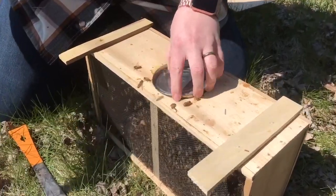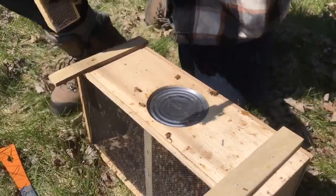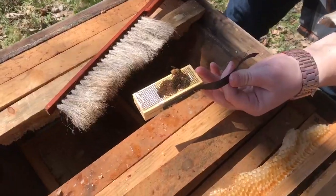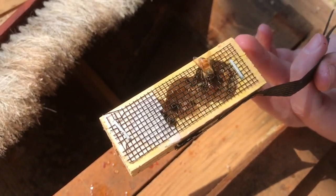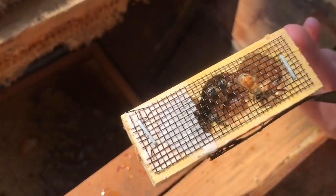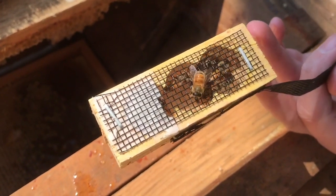Can you hear the bees? They're buzzing around. They're a little angry right now because they're thinking, oh no, what happened to the queen? So here is where the queen is stored, and the people who breed the queen put some attendant bees in there, so they're looking after the queen. They're kind of like ladies in waiting on the queen.